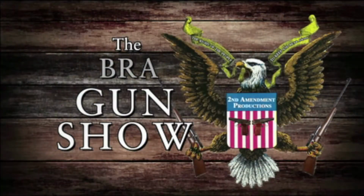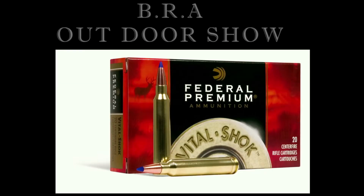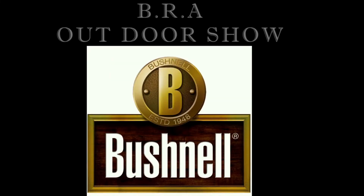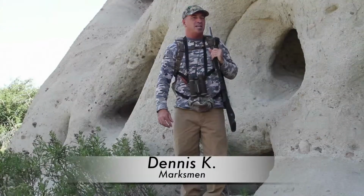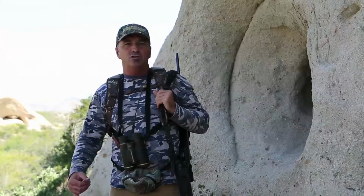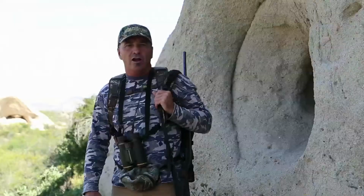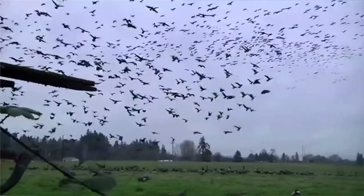The BRA Gun Show. Hi, and welcome to the BRA Outdoor Show. I'm your host, Dennis Kildall, and we're going to be hunting all across the country as well as the nation. We'll be hunting in New Zealand for red stag and tahr, in Alaska for brown bears and moose. We're also going to be going to Argentina, world-renowned for its duck hunting. I'm looking forward to that.